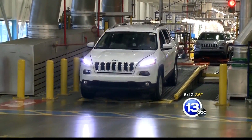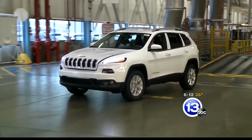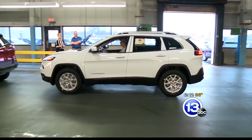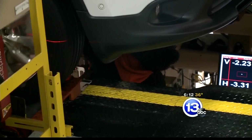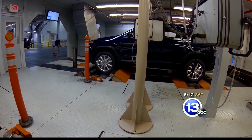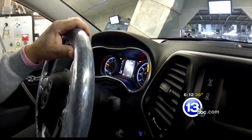Now, as you've just seen, this has been an extensive process getting to this end point. In fact, from start to finish, it's taken about a day and a half to build this Cherokee. But the Cherokee still has to go through extensive testing. Of course, some of the most important tests involve the braking and suspension systems.